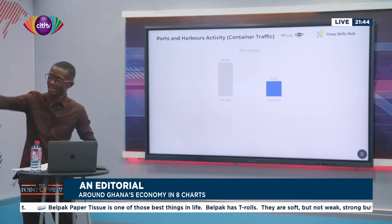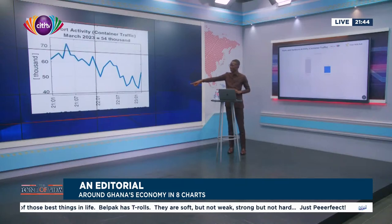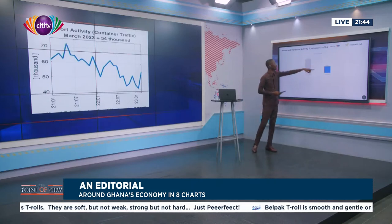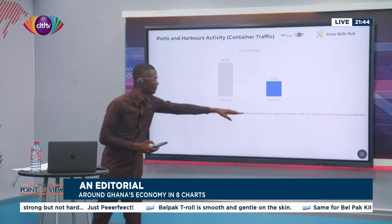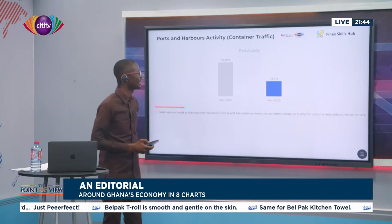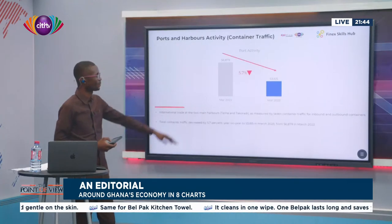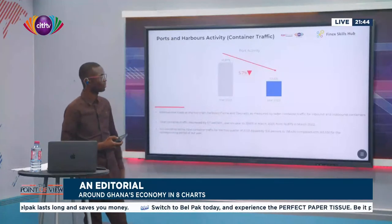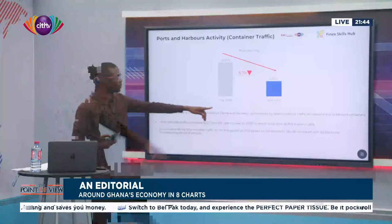So this is January 2021 to January 2023. It's trending downwards. And look at that, port activity is coming down. International trade at the two main ports, Tema and Takoradi, is measured by laden containers year on year. So your port is not doing well.